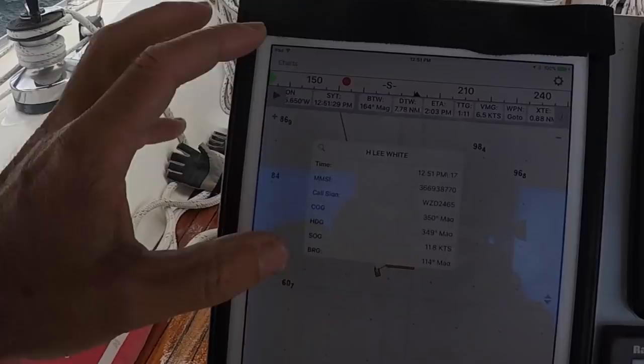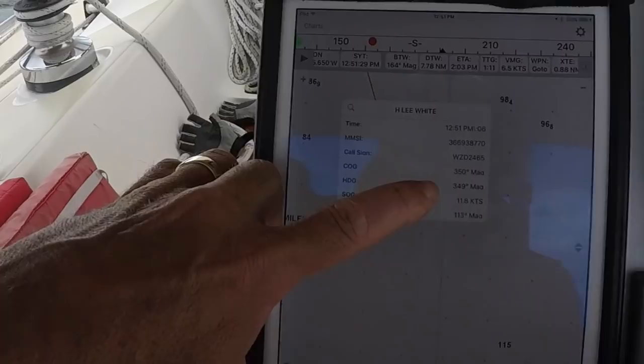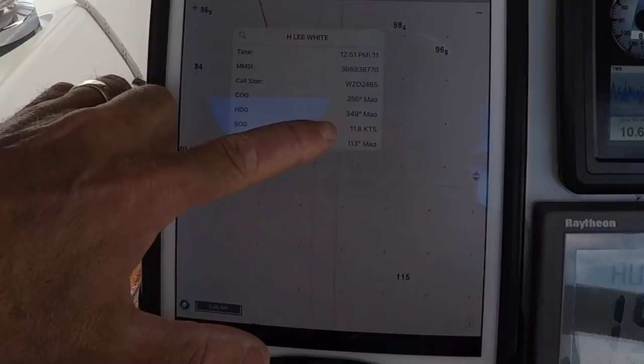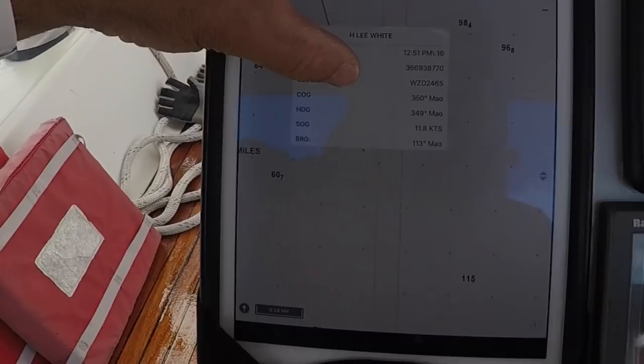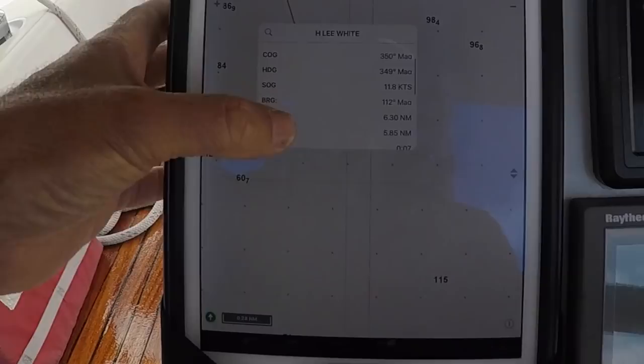And if I tap on the symbol, it'll tell me much information about it. It was last updated at 12:51, which is just now. Its MMSI number, that's a unique identifier for the boat. Its radio call sign. Its course over ground, so 350 degrees magnetic. Its heading, it's pointed almost in the same direction. Its speed over ground of 11.8 knots. Its bearing to me, so 113 degrees compass heading from me is where the ship is. Its range is 6.3 nautical miles away.